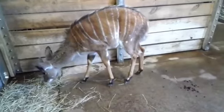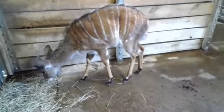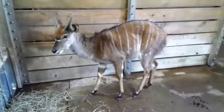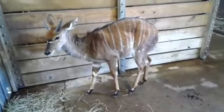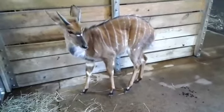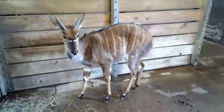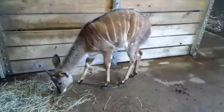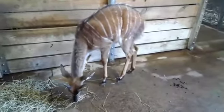So these guys are what we consider browsers. The Nyala like to eat things like fruits, flowers, leaves off of trees or low-growing trees. They are very special in the sense that they have such a varied diet, and they are able to survive and thrive so well because they eat so many different types of food, and they aren't super picky eaters that rely on only one food source.